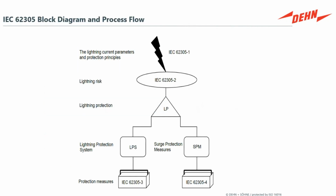The IEC standard is broken into four sections. It's the principles of lightning protection, risk analysis, lightning protection for structures, the actual external lightning rods and down conductors, and surge protection as the fourth section of the standard. So there's four sections, and each one dealing with key areas. And the area that it really always starts with is section 2, which is lightning risk evaluation.